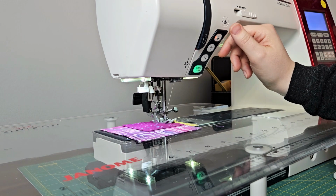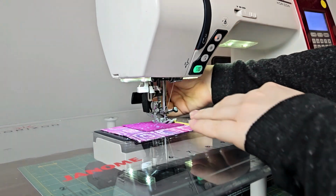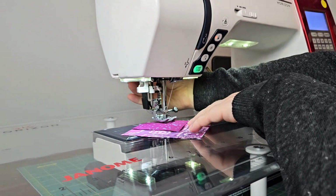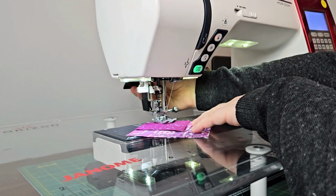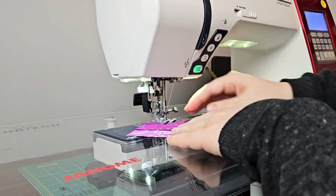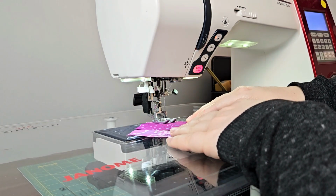I also like to stop with my needle down when I'm quilting because sometimes you're not going to do a straight line, sometimes you want to do an angle. So you can stop, pivot, you lift up your presser foot to pivot, then you put it back down and you sew some more.